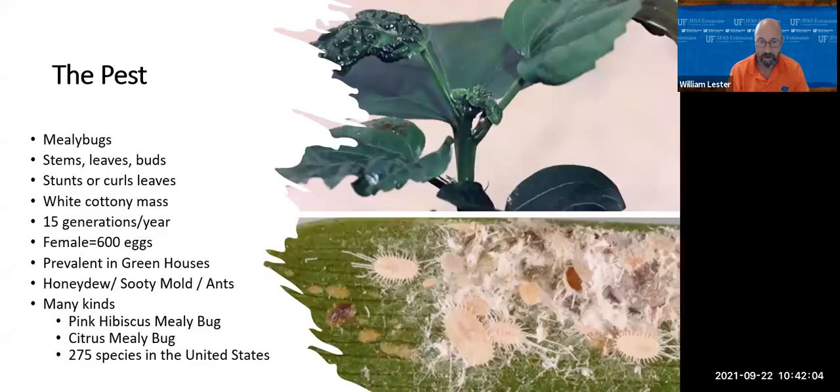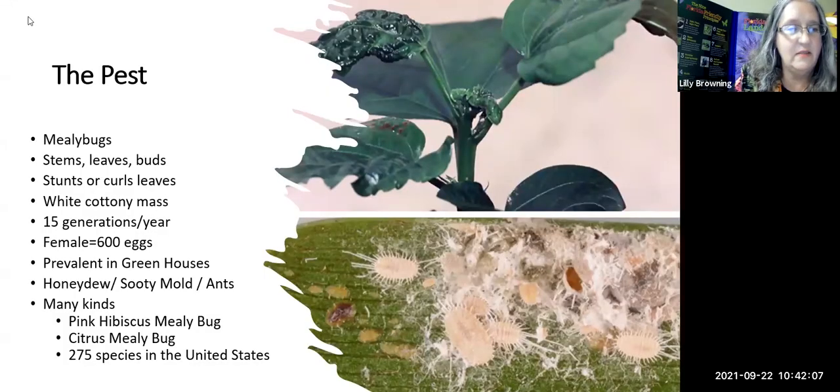Here we go. Our icky, yucky looking friends, the mealybugs. Like I said, I was kind of giving myself shivers making this particular presentation of all these close-ups here. They'll get on any part of the plant, the stems, the leaves, the buds. They know how to get what they need out of all of it. It's going to curl the leaves or stunt them. They look like a mess. Mealybugs, I think, are the messiest kind of insect. They just look like a mess, a white cottony mass.